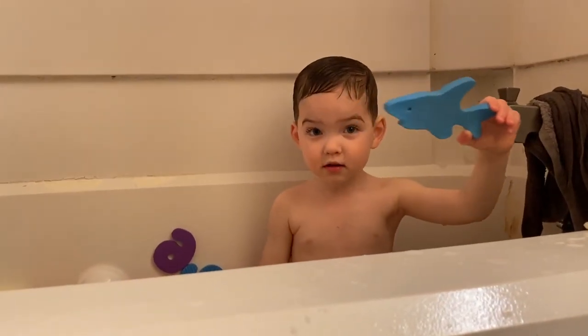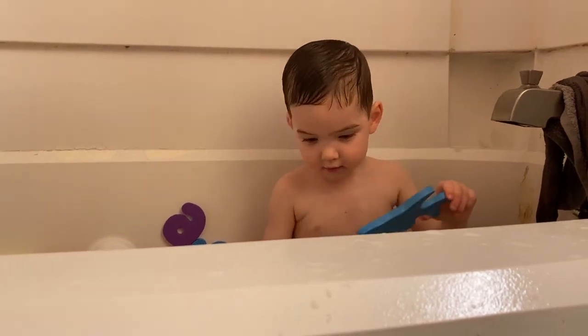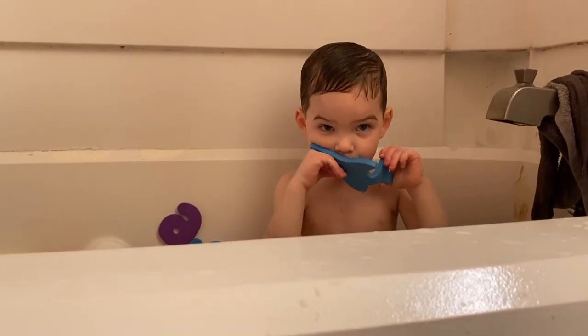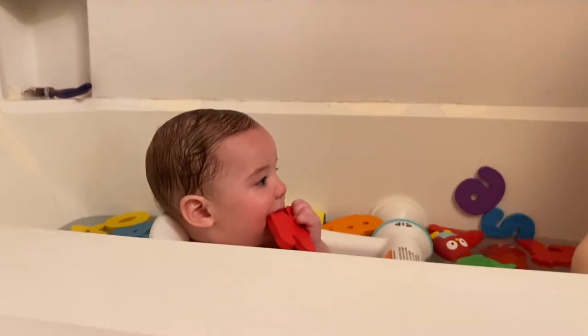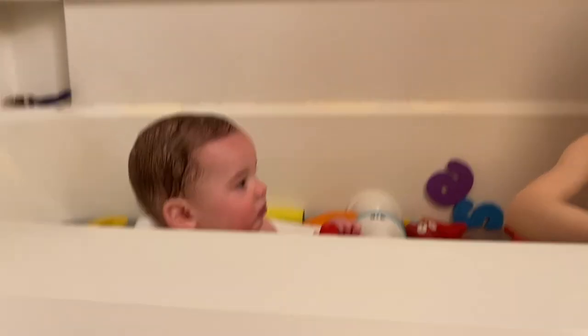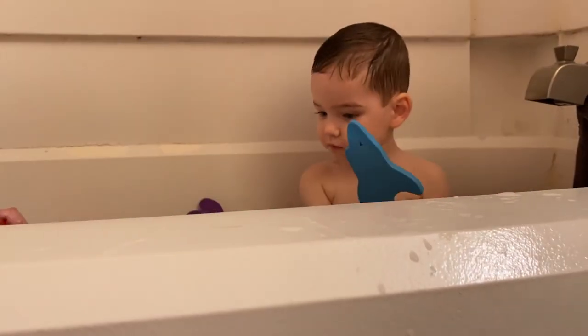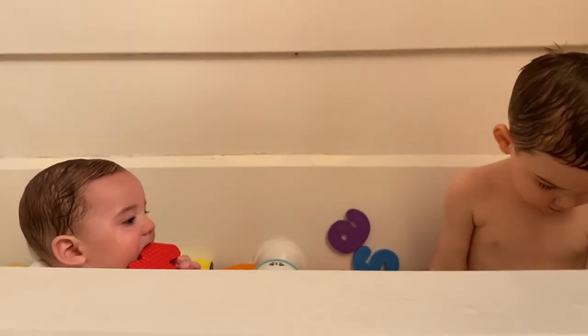What is that, Gray? What is that? Baby shark. Is that baby shark? What does baby shark say? What are you doing, Porter? He loves chewing on all the foam letters. Oh, is that Daddy Shark? So much fun.